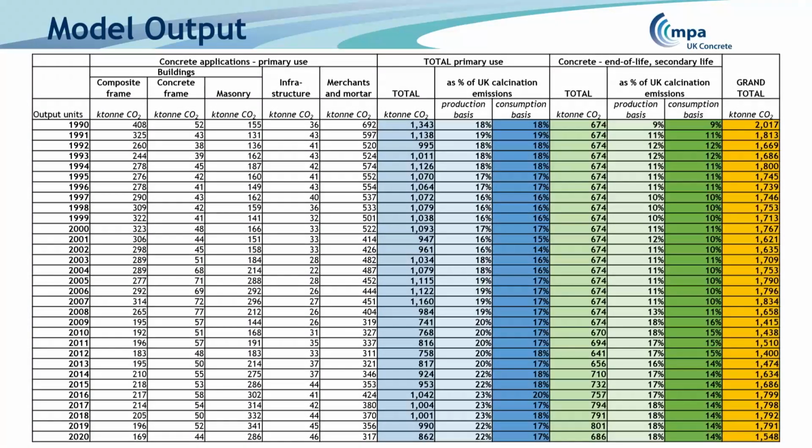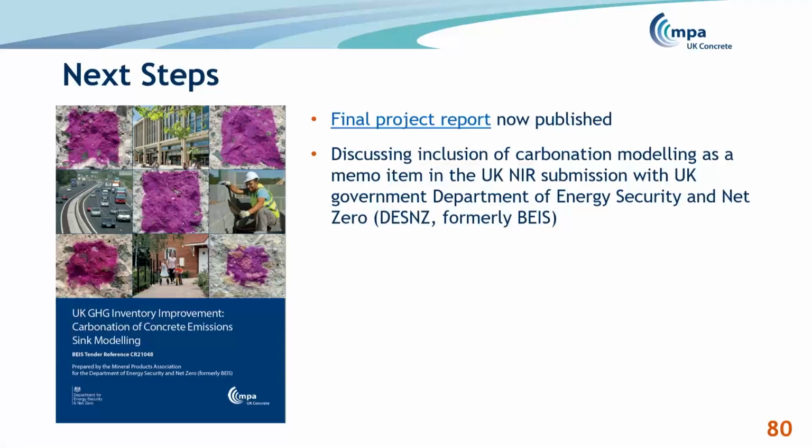This is the model output, which I don't expect you to be able to read, but you can look at later. Just to say that the final project report has now been published. We always recognised that this was a UK first and the first time that a Tier 2 model had been done, so there are many recommendations for future work and future improvements. We're now discussing including this in the next UK National Inventory Report submission with DESNZ. It wouldn't count towards the main numbers in the first instance. It would go as a memo item in an annex. Thank you.